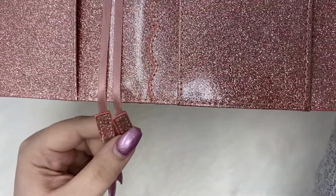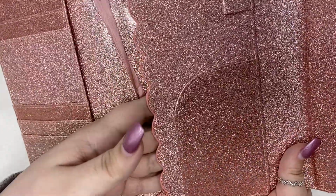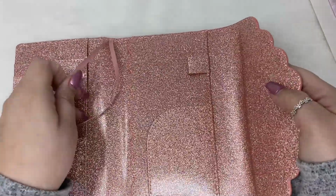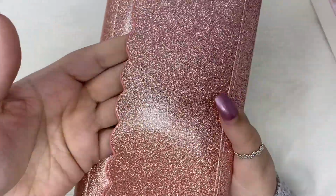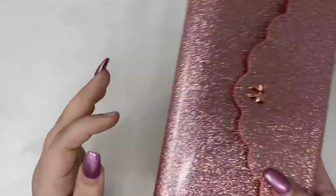I saw that she had charms on hers, and it was really cute, so I'll have to go back and get them. There's a little pocket here, and here's where you would put your Printpression Weeks, sorry, I don't have it with me. And then you have, no, that's not a pocket. And then you have a scallop pocket on the back, which is super cute. I really like that. So that's everything from Pink Room Co.